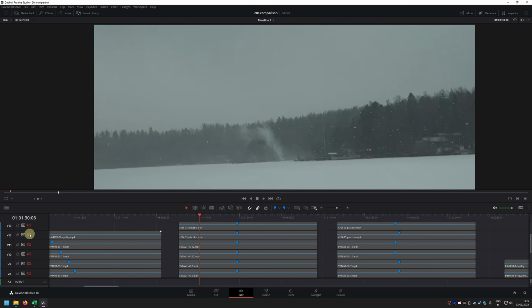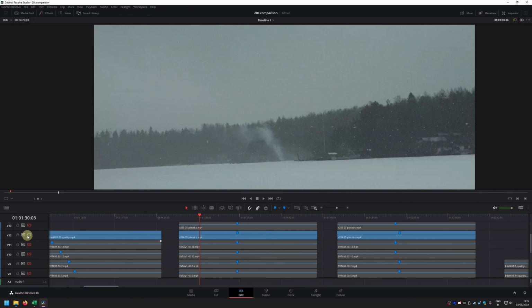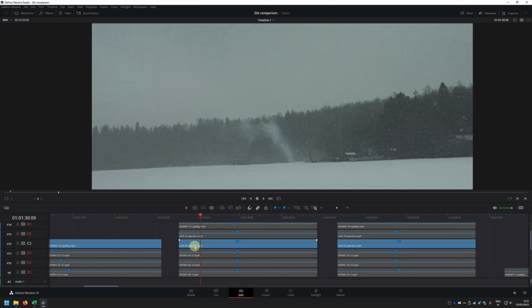One more time, 264. All this grain and ugliness on the sky compared to SVT, one more time. So the SVT is the winner here again. What about 265? It gets better.